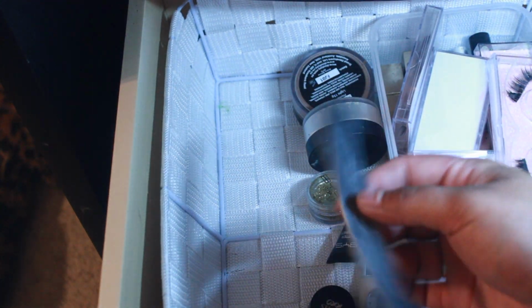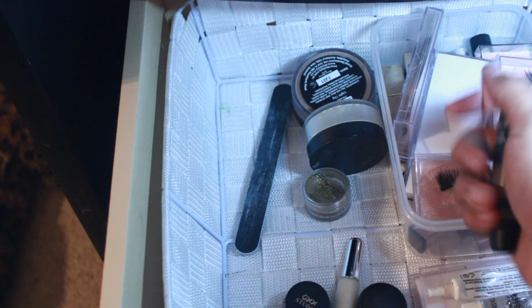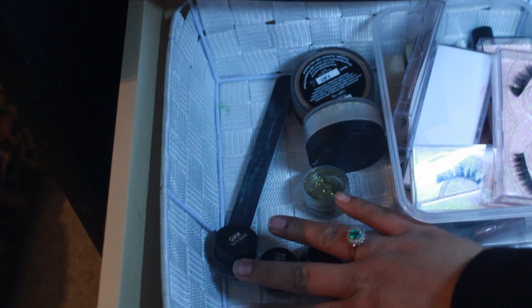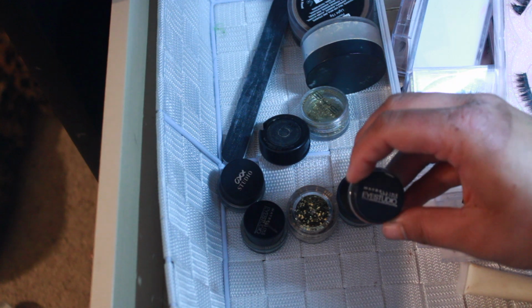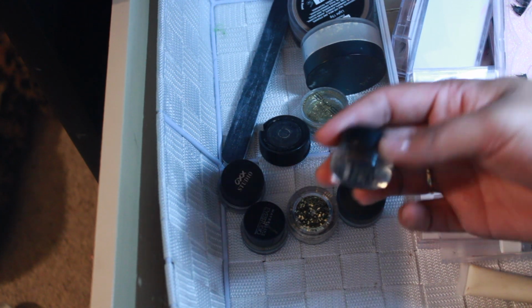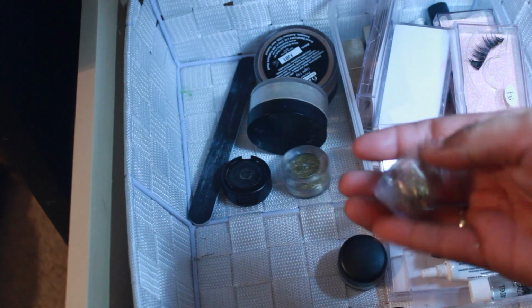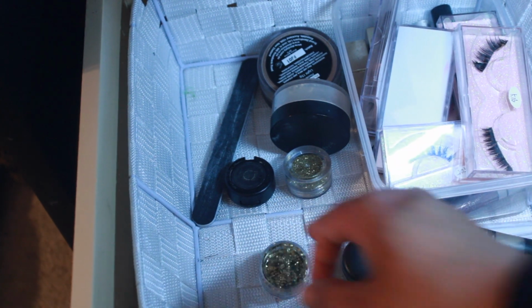And then I've got a random nail file. I've got a BYS glitter fix primer, Elf glitter primer, and then in here I've got Maybelline New York Eye Studio, and I've got two of these. I've got an EXO Studio black liner. So I've got two loose glitter pigments by BYS. That's the thinner one, and this is the thicker one, as you can see.